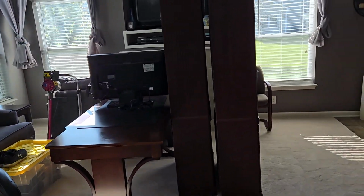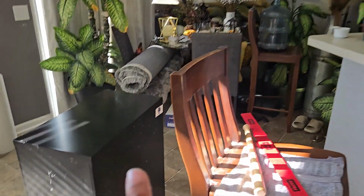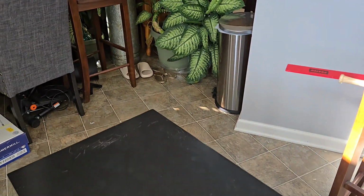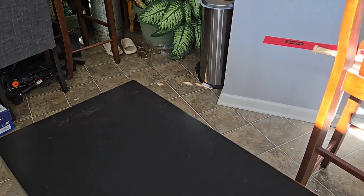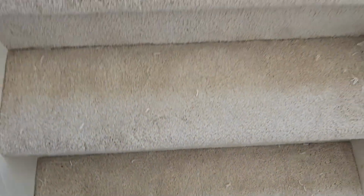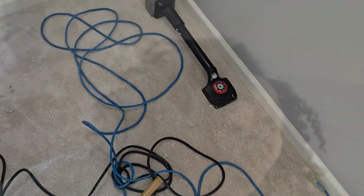Living room. This is all the stuff they moved in here out of Avery's office. Look at that. Got stuff everywhere. All my plants and everything. So. Go up the steps. We still gotta vacuum the steps.